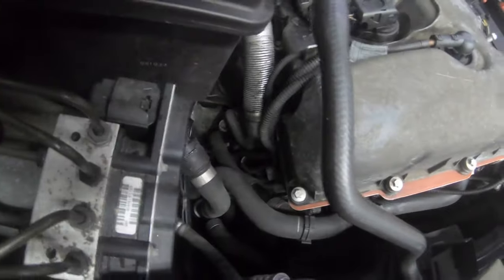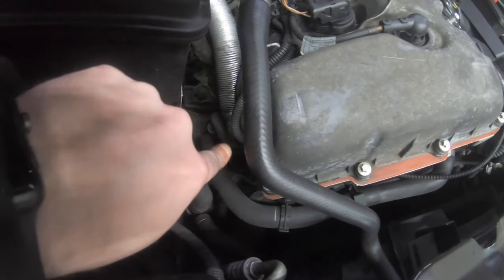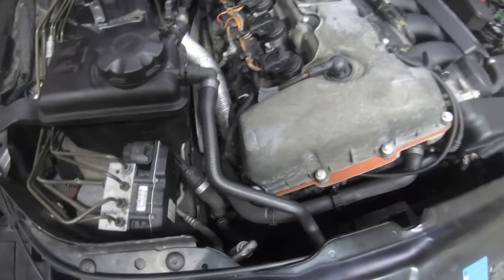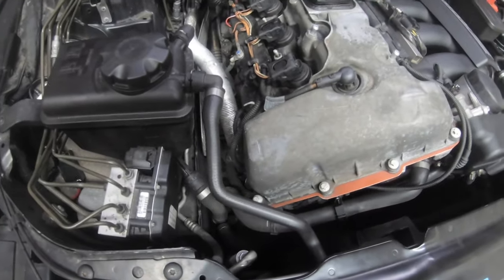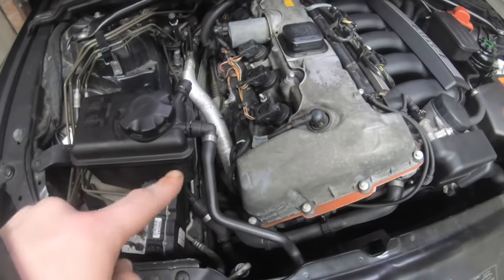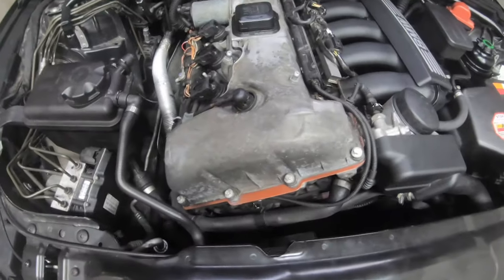So another one I want to get to, guys, is the Vanos filters, and as you know, they sit right down there. Now, a lot of people talk about taking them out and cleaning them to stop rough idle. No, that is not going to cure your codes. I'm telling you right now, in the time I've owned this car, I've never taken out the Vanos filters at all. I'll tell you another thing that will cause misfires and stop your Vanos working properly.